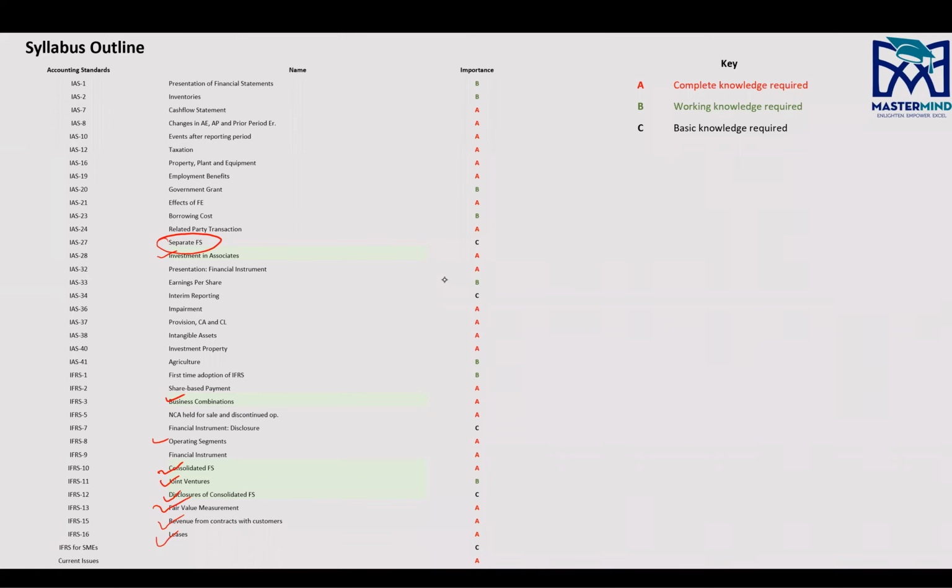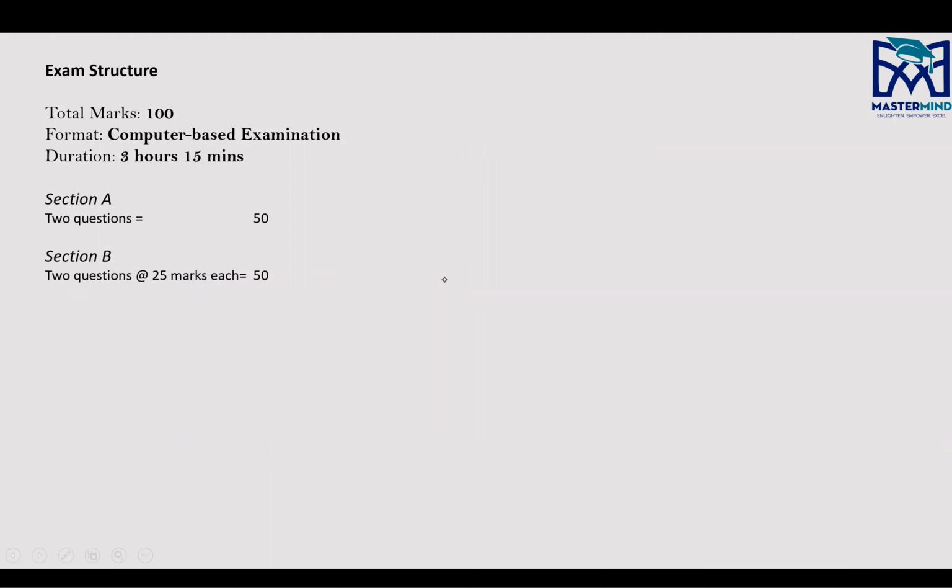Your exam structure: you've got 100 marks exams in a computer based style, right? Computer based means that everything will be on a computer. The software that you'll have access to would be Word and Excel. When I make you practice during the class, these are the two softwares we'll be using, mainly Excel because it allows me to calculate and simultaneously explain as well. But in the exam, you'll have Word for explanation, and Excel for calculations.